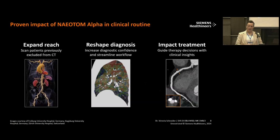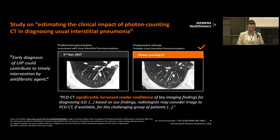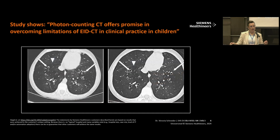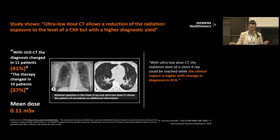So talking about photon counting, there's a proven impact, for example, for the NAEOTOM Alpha in clinical routine by expanding the reach, reshaping diagnosis, but also guiding therapy decisions with clinical insights. I would love to share some quantum results backed by clinical evidence. Have you ever struggled with subtle lung features and diagnosis? Believe me, you are not alone. Precision is key, especially for ILD and UIP. Quantum HD has less radiation and enables a sharper ILD diagnosis. It also offers ultra-high resolution imaging with reduced radiation exposure, and it enables the execution of ultra-low dose CT with X-ray radiation while maintaining high precision.